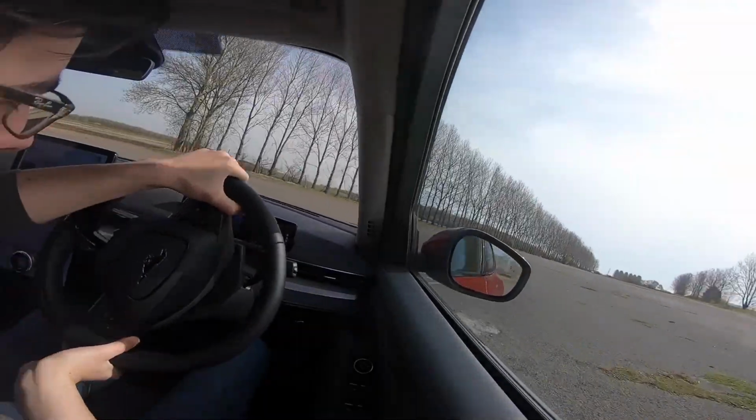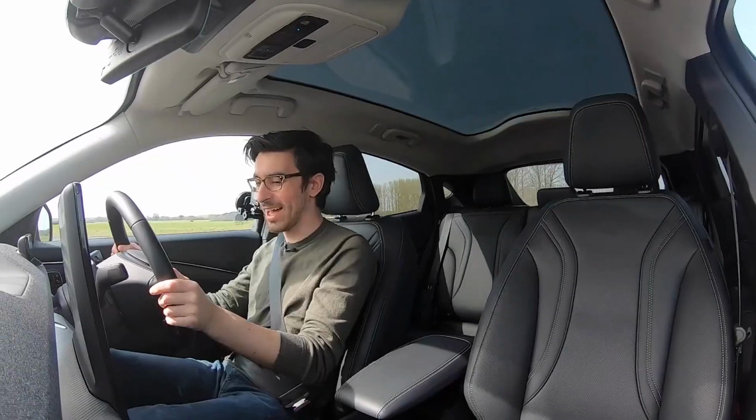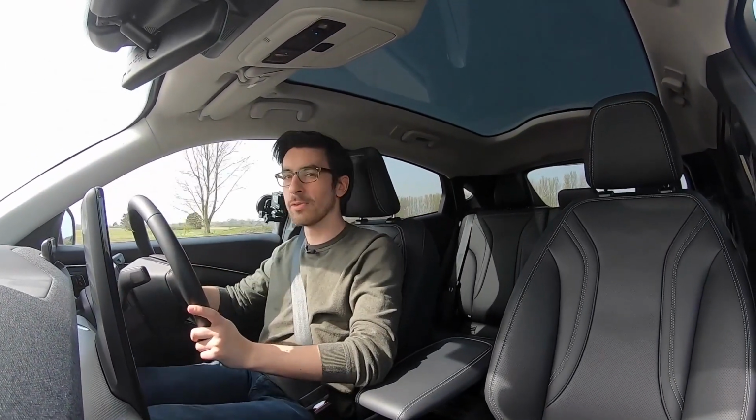Oh, bit of bite and floor it. Come on, yeah, there we go. Will it drift? Yes, the Mach-E will drift if you go for a rear wheel drive version.